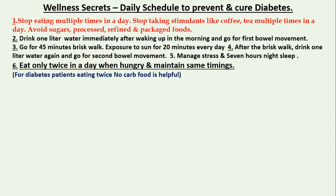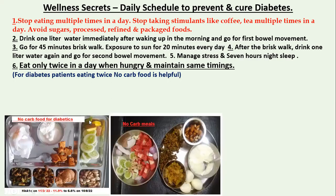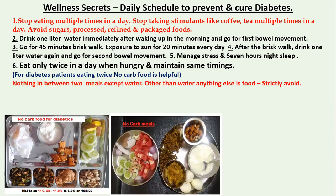For diabetic patients, they must eat no carb food. What is no carb food, friends? Just see here. You can have some egg boiled or fried egg and some curds, some paneer fry, some salads, some sabjis, coconut chutney, some nuts and all that. This is the type of food you can choose. You can have 2 times no carb food, and within a few days you'll see that your fasting sugars will come down, and you may have to visit your doctor to reduce your medication, friends. And in between 2 meals, nothing but water, friends.